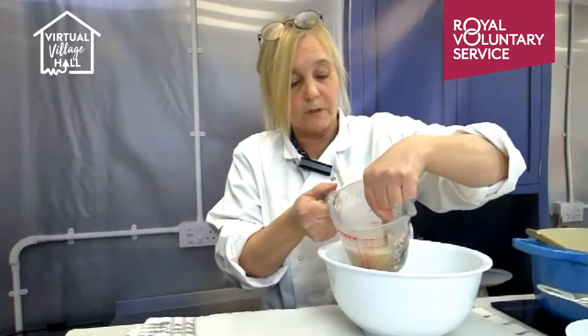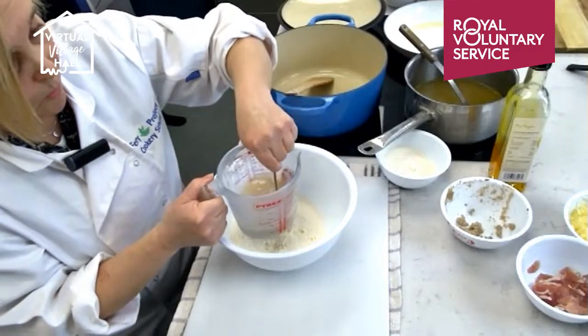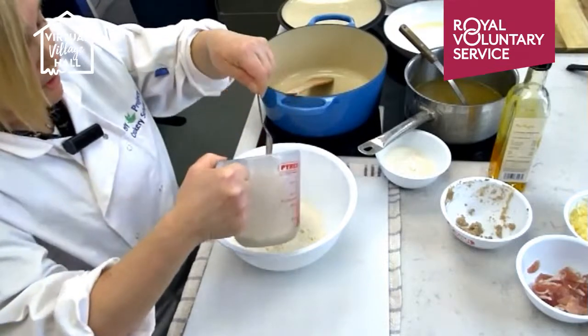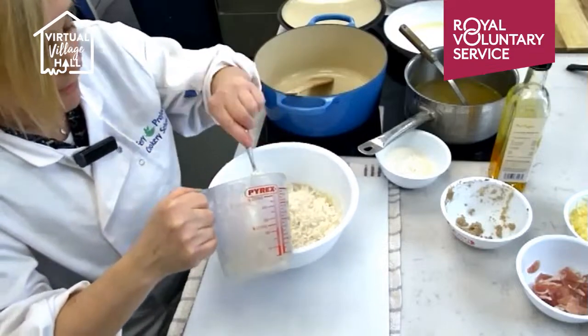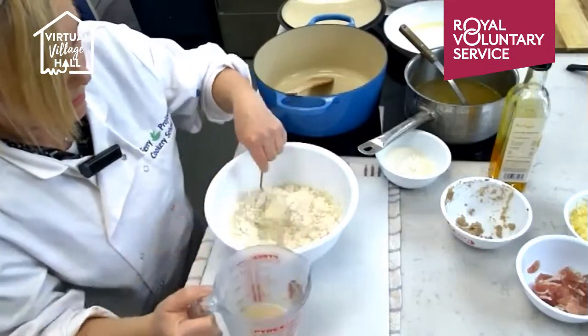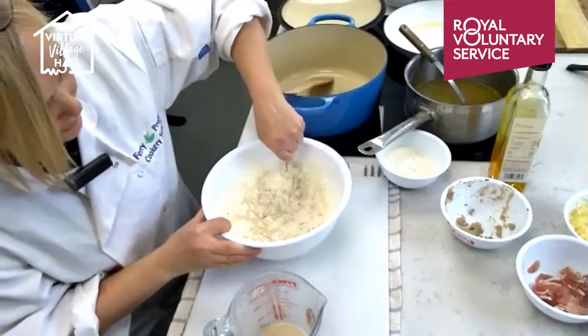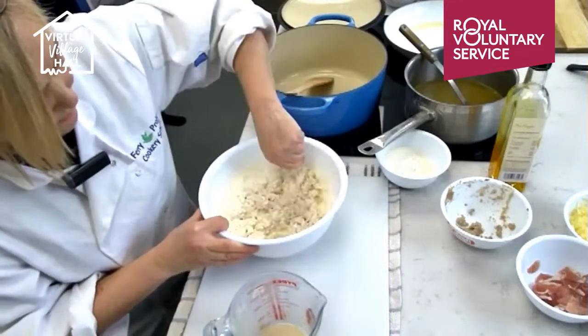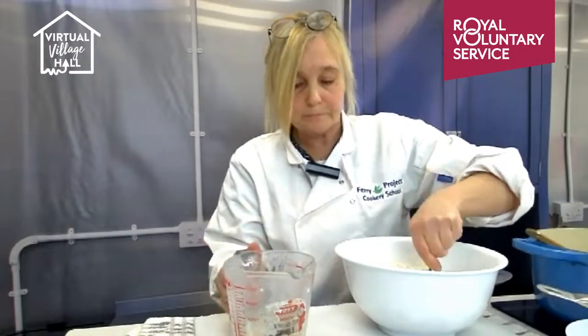It's made my water go lovely and cloudy, and I don't want to waste any yeast. I don't want to leave it in the jug. I'm just going to pour that in there. I'll be a little bit careful. I haven't got too much water, and give it a stir around, form it into a dough, and then really important to knead it.